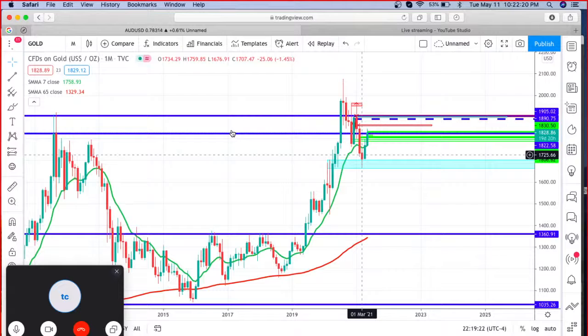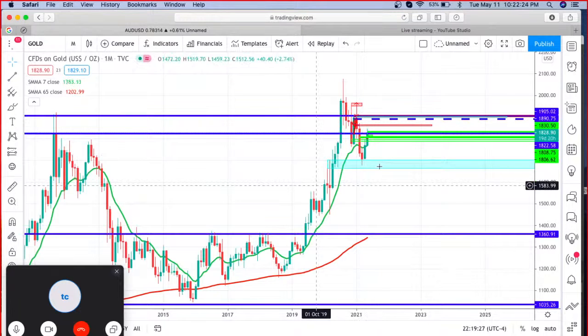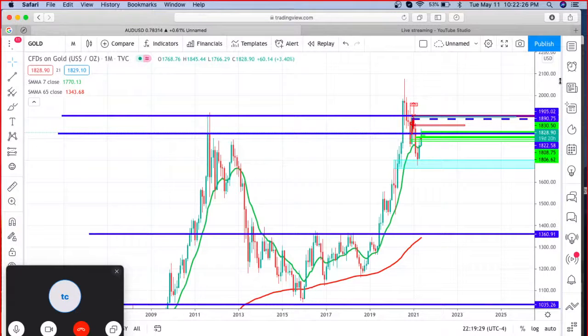The 7 is above the 65. We haven't really made higher highs and higher lows. It actually just came back up here to possibly retest. This wick was just such a big, crazy candle that it pushed up and then it just fell ever since it came back down. And it is now over here by this low to the left. So let's drop down to the weekly.